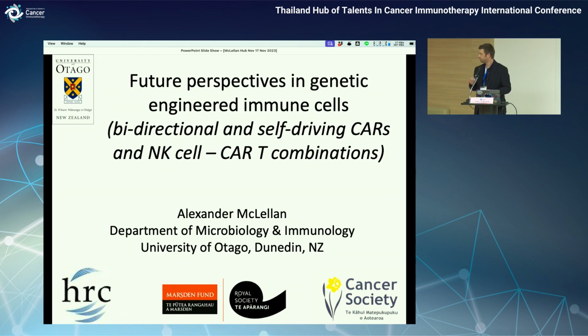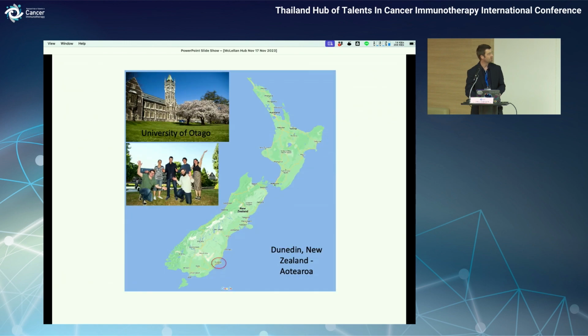So I'm going to break the rule a little bit and just treat this like a workshop and show you what we're doing, and perhaps offer some solutions and some help to the hub so that we may more effectively form some collaborations. We are based in the bottom of the South Island here in Dunedin.